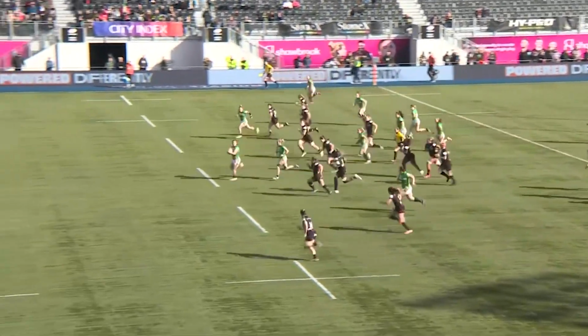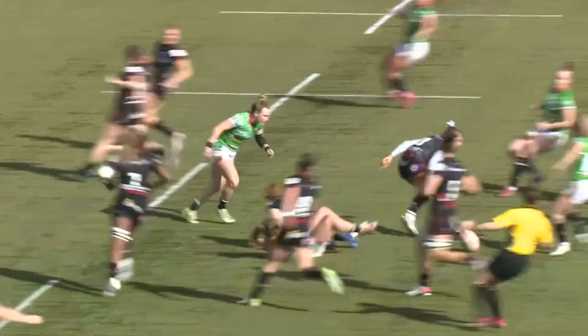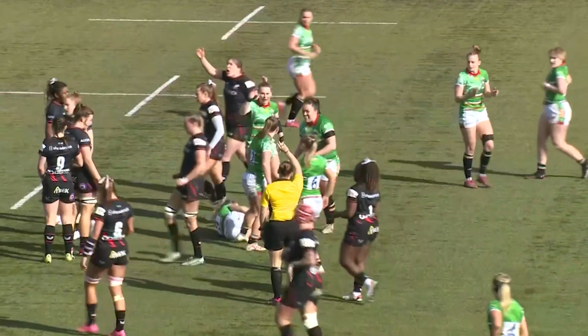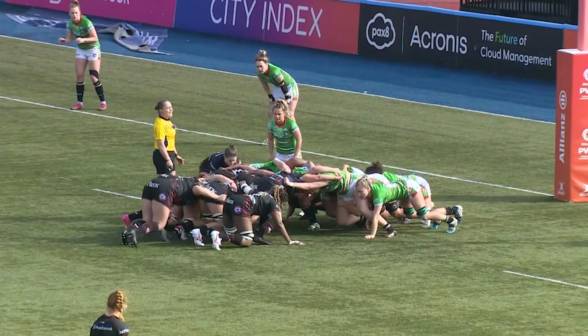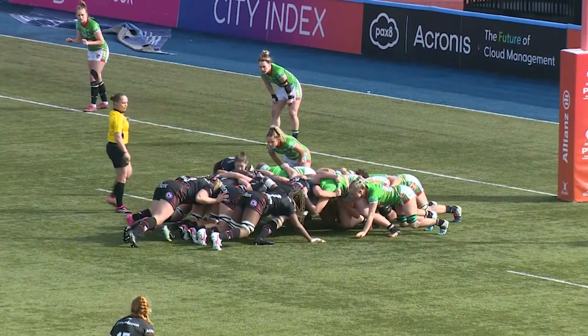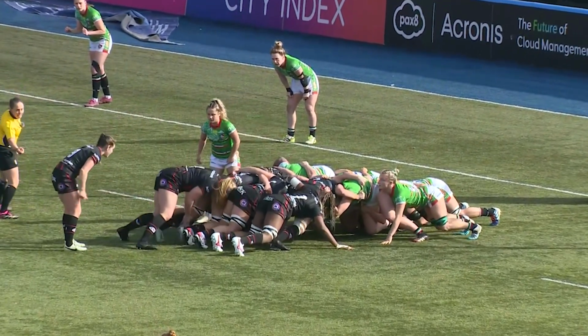And Leicester Tigers have broken free already, and they're going through here, and it's Claire Gallagher. She looks to put the boot on that ball, but just knocks it on. We talked there, Flo, pre-match about the threat. Yeah, she's such a momentum killer. But when it's going your way, then it can really get you into the right areas of the pitch. Let's see what happens here then.